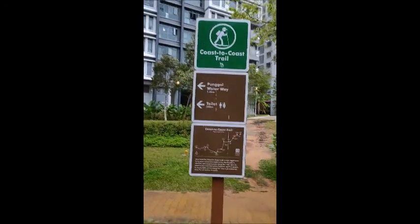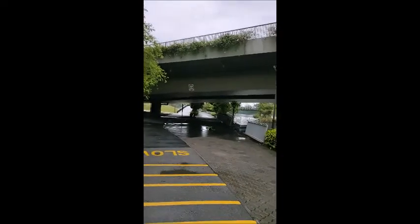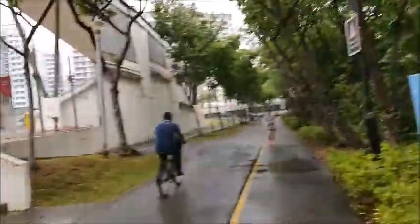Good morning, it's about 7:20 now. I'm approaching the end of Punggol Waterway, and the rain seems like it's stopping, but things can change for the worse any moment. Let's hope for the best. The time now is about 7:45. It's actually the ideal sort of weather for doing this kind of hike. Let's hope it doesn't start raining again.